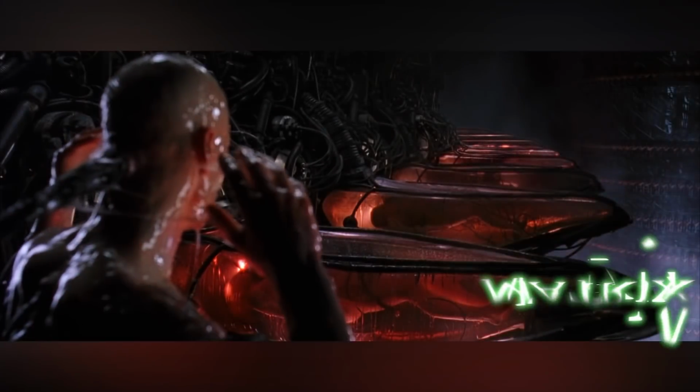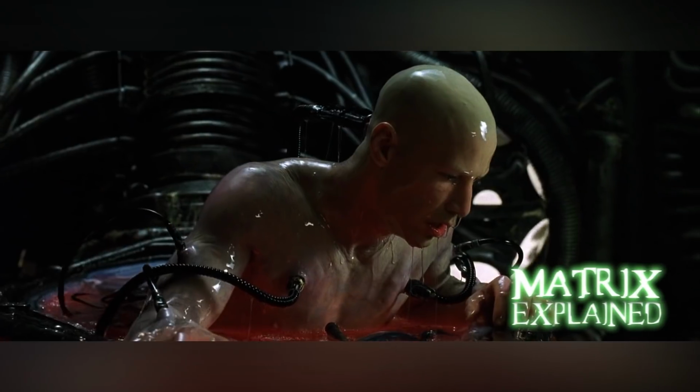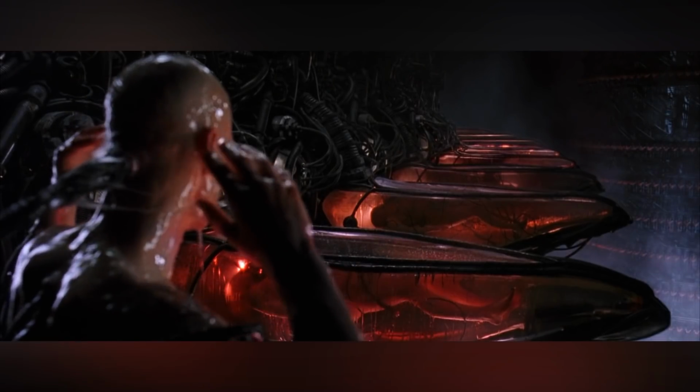One of the most shocking images in the original Matrix is Neo's awakening in the real world, emerging from a pod, a type of incubator where the humans lie and sleep, connected to the Matrix. But what exactly are those pods, and how do they work? How was this scene filmed? Today we're going to take a look at one of the most fascinating devices in the Matrix universe, the pods.